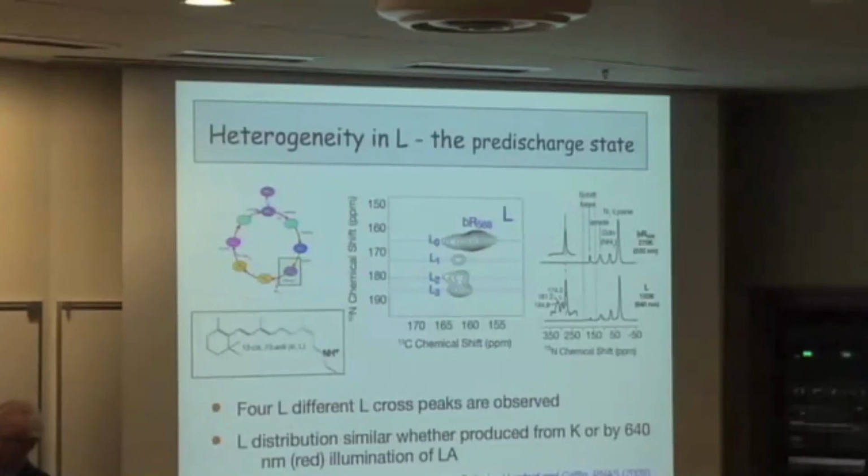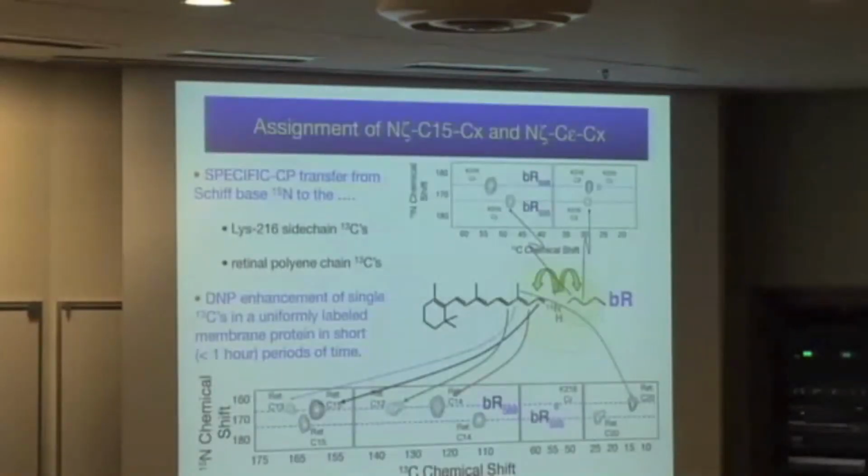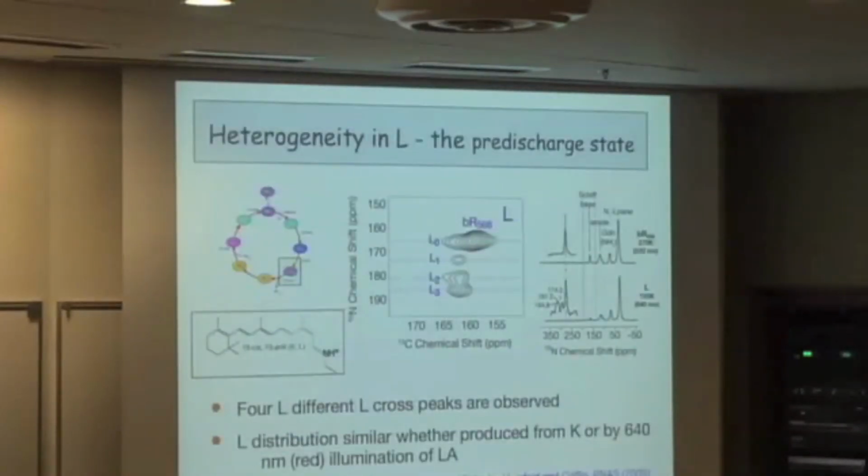So what I showed you before, if we go back here, you see you had 2 sets of cross peaks here, BR568 and BR555, and same thing up here. Well, that corresponds to this dark adapted state of bacteriorhodopsin, where you have a mixture present in the sample. Now we shine light on it at low temperature, and you start to drive it around the photocycle.